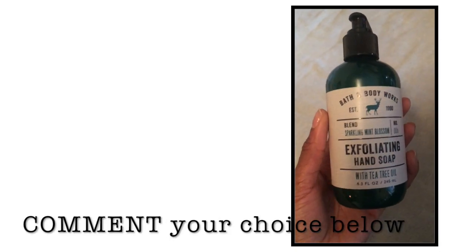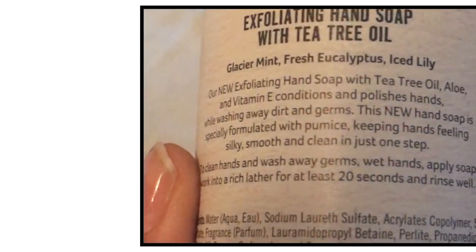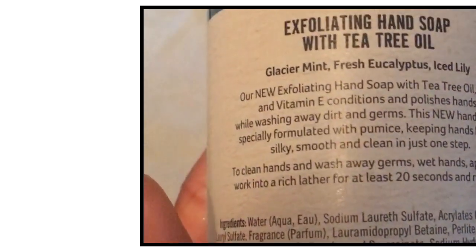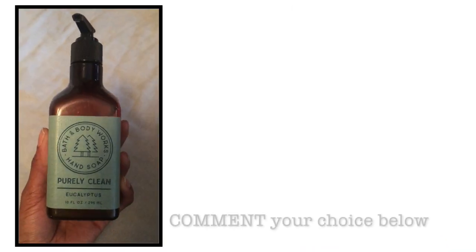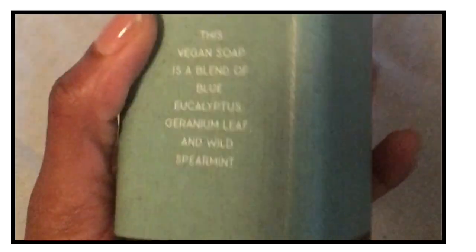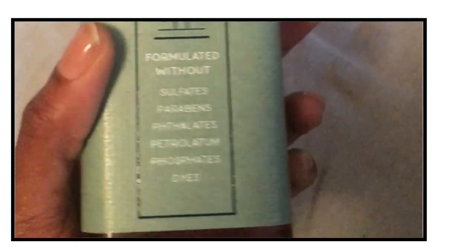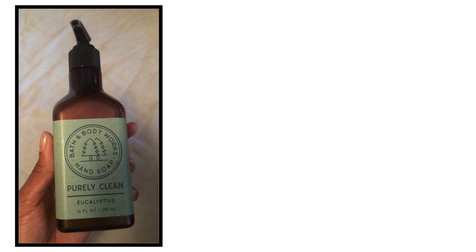I actually have another challenge that I'm gonna do next. It's either between the exfoliating soap with white tea inside of it. And then I also purchased a vegan soap. It was part of their Purely Clean collection, and it's the one with eucalyptus. So I'm torn between which one of those two that I want to do next. And now I know I can use this hand wash as a face wash whenever I run out of my face washes because it's just as gentle on my hands as it is on my face. So I'm so excited that it ended up working.